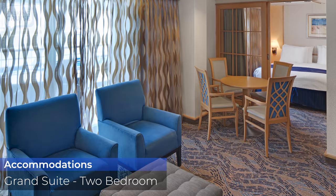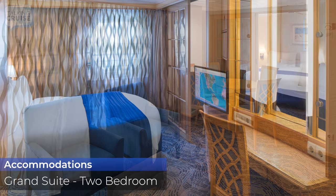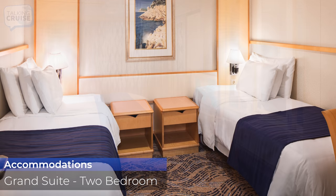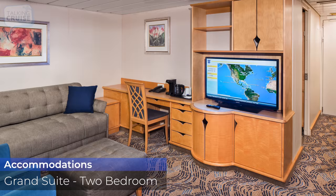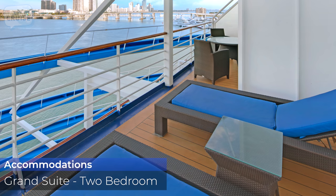Grand suites with two bedrooms are 547 square feet. Sleep up to eight guests, feature master bedroom with two twin beds that convert to queen, second bedroom with two twin beds that convert to queen, double sofa bed, two Pullman beds, master bathroom with tub, second bathroom with shower, large living area, and 192 square foot aft facing balcony.